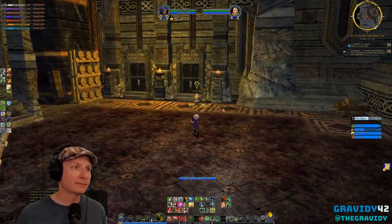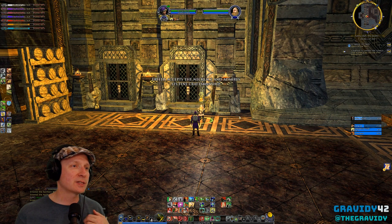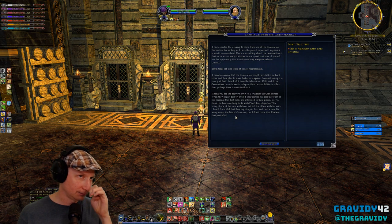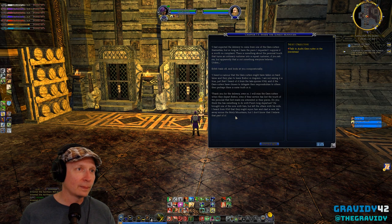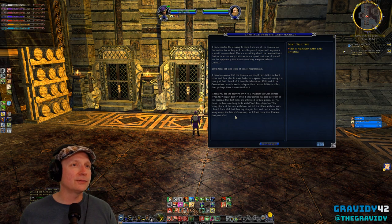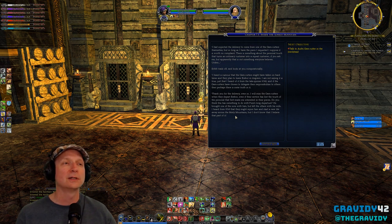Oh, there he is. Urfith. Urfith accepts the necklace and admires its fine craftsmanship. I had heard a rumor that the gem cutters might leave Erebor in disgrace. I had expected the delivery to come from one of the gem cutters themselves, but so long as I have the piece I requested, I suppose it is worth no complaint. There is something about the personal touch that turns an ordinary customer into a repeat customer, if you ask me, but apparently that is not something everyone believes.